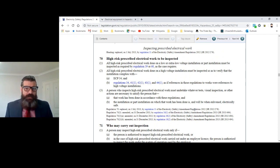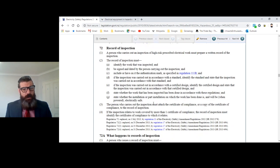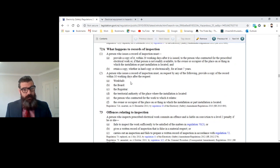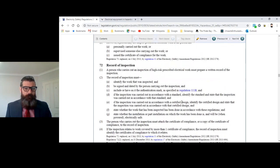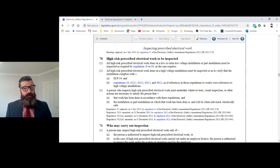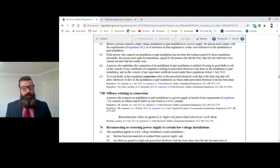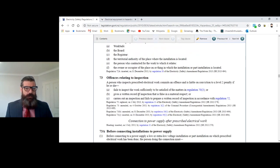So this regulation here tells us that all high risk work must be inspected. Further down here, it tells us who may carry out that inspection. So we can read who's allowed to carry out the inspection. How that inspection is to be recorded is here. What we must do with that record of inspection, Regulation 72, and offences relating to the inspection. So Regulation 70, right at the top, tells us that high risk work must be inspected. 71 through to 73 tells us the specifics of those inspections, who's allowed to do it, what they must do with the records, any offences, etc.